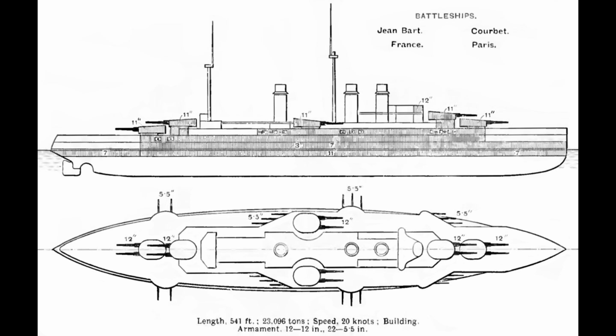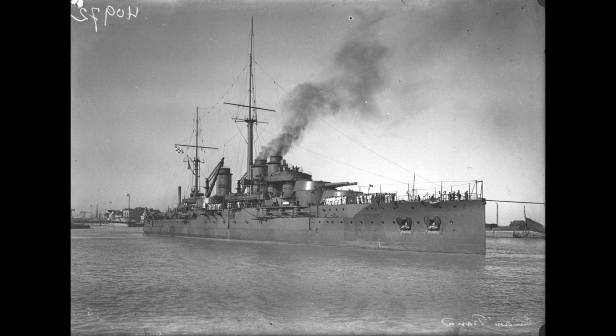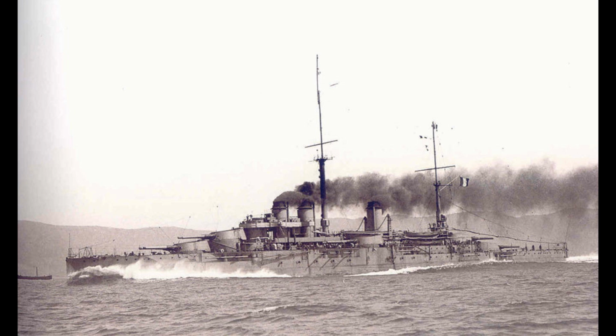As a result, the first French dreadnoughts were ordered in the middle of the second generation of construction, which shows in some of their design features. The class comprised 4 ships: Courbet, France, Jeanne Bart, and Paris.